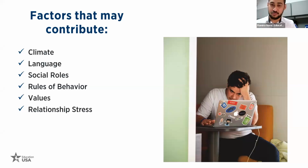Okay, so now I would like to highlight some of the factors that may contribute to your experience of staying in the United States as a student. These factors can play an important role in shaping your experience of American culture. Let's briefly explore each of them. For example, climate. The climate in the United States can vary depending on the region you're in. It is really important to consider weather conditions such as temperature and seasonal changes, and those changes can impact your daily life and activities. So be prepared, adapt to different climates, and dress according to the season you're in.